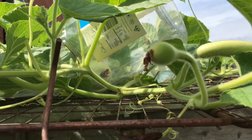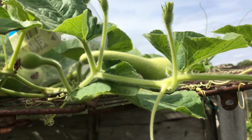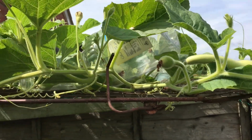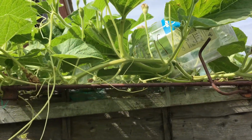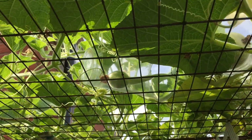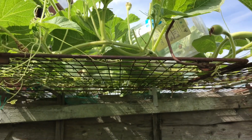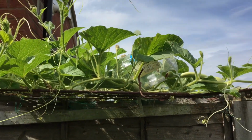So I'll show you guys some other ones that we have growing still. We got some more. I'll be able to show you guys from the bottom.